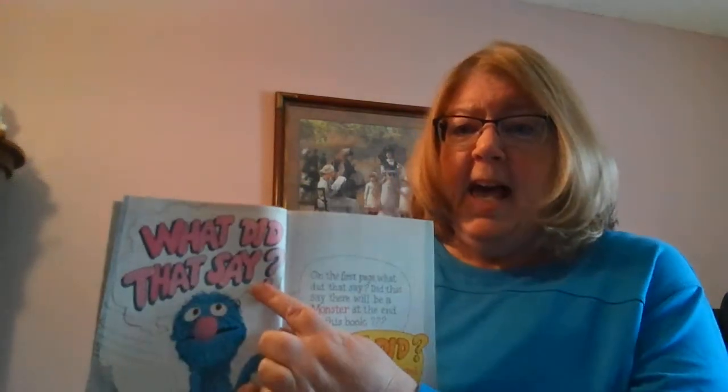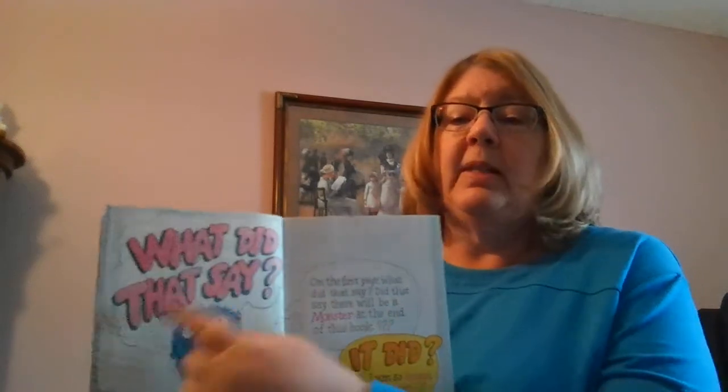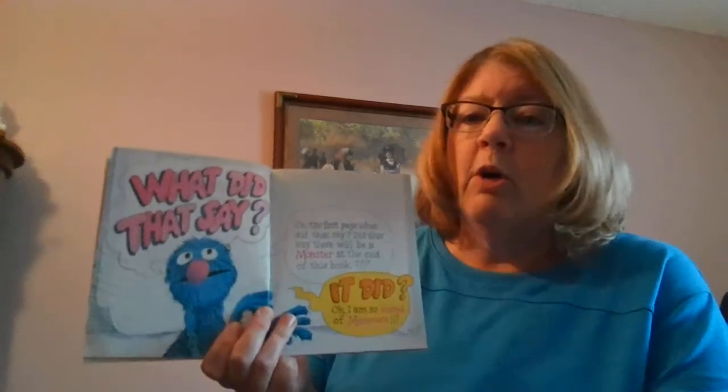What did that say? Oh, do you see those great big pink words? The author put them in such big letters and a great big question mark because Grover is really excited and saying it really loud. He goes, "What did that say?" On that first page, what did that say? Did that say there will be a monster at the end of this book? It did. Oh, I am so scared of monsters.